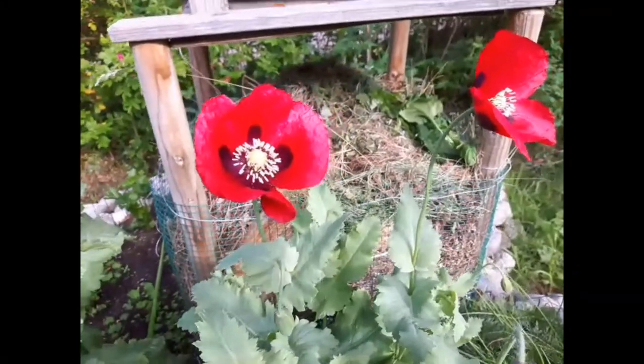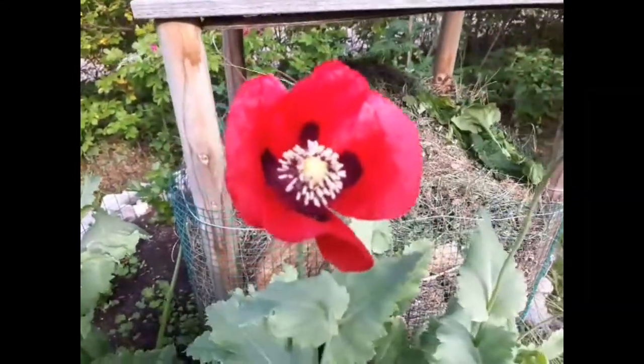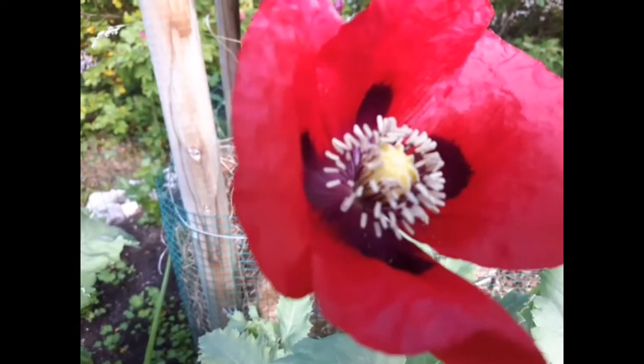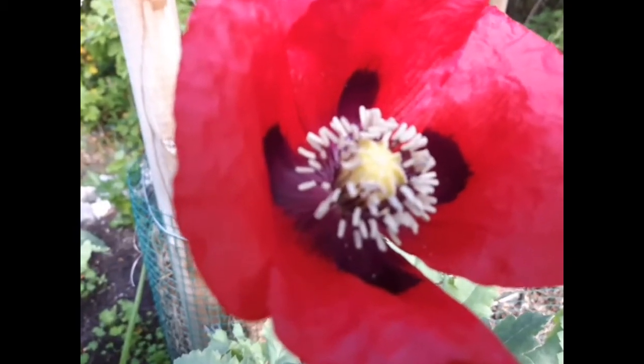There in the background you can see the central compost section, and it seems to be working. But just look at that, those stamens on that poppy. I think it's a joy just to look at and get a close-up of. And that pollen just seems to be almost white, creamy white.